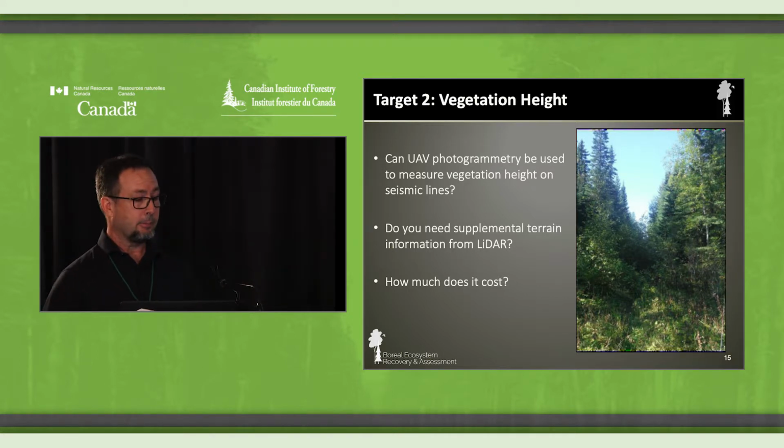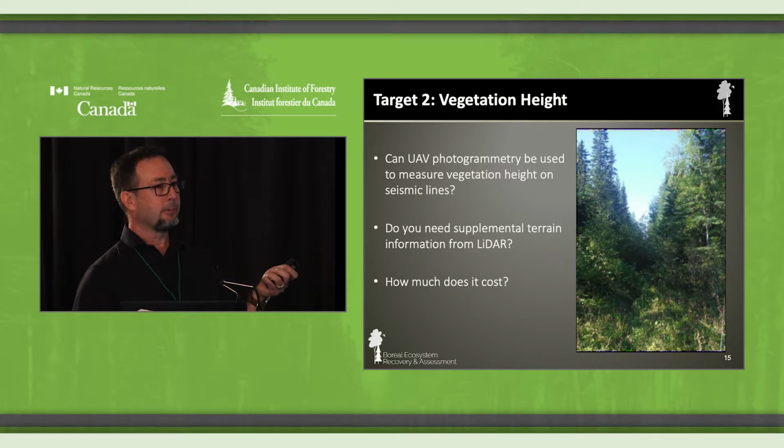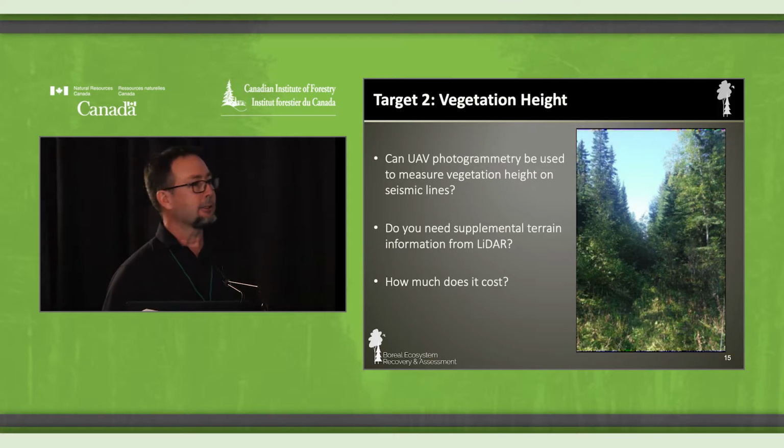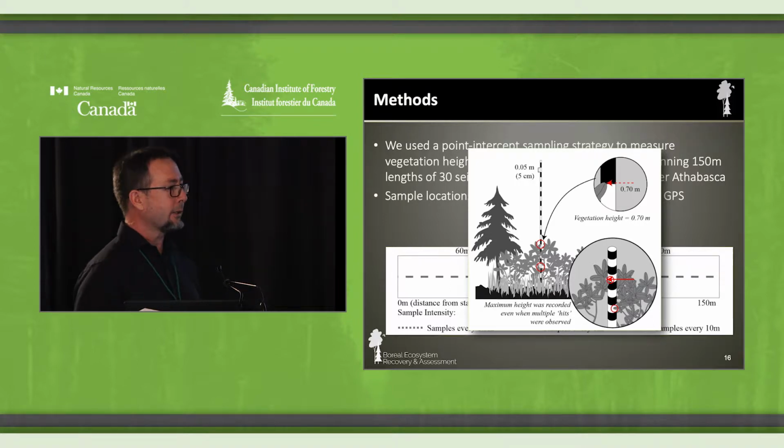We again asked some pretty simple questions. Can UAV photogrammetry be used to measure vegetation height on seismic lines? I've told you about this limitation where we don't reliably get the ground with photogrammetry. So one of the workarounds is that you use pre-existing LiDAR to get the ground. And then you basically just get your first return using photogrammetry. So we asked the question, do you need to have supplemental terrain information from LiDAR, or could you do it just straight from drones? And then how much does it cost? So again, I'm sorry I'm moving very quickly through all of this.